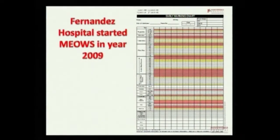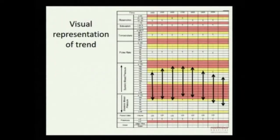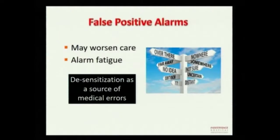Now, Fernandez Hospital started the early warning system in the year 2009, and believe me, it never took us anywhere. We evaluated to see whether we had an achievement in our maternal morbidity and mortality. It did not. The nurses were not happy, and I'll tell you why. I'm just giving you an example, 140/90. If you take a look at that, it was a very good, beautiful visual trend, where you could put up your data and see, she went up, and her BP has been controlled.